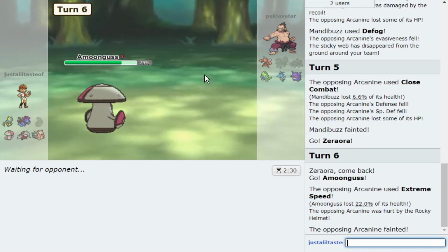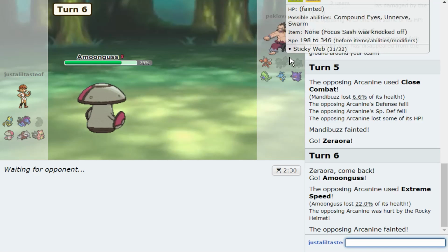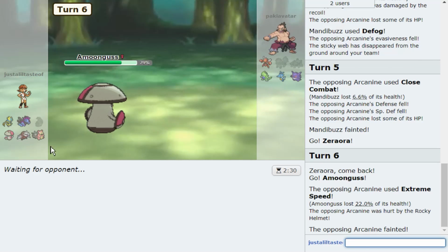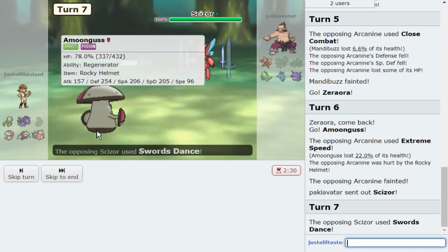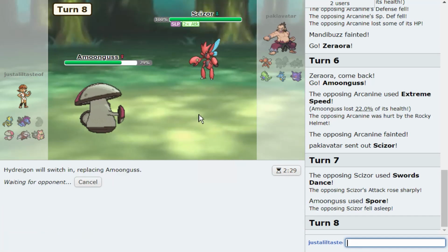So, on anything coming in. Scizor comes out, we just Spore you. Best case, they U-turn for me, and it'll bring out Hydreigon and just click Flamethrower.